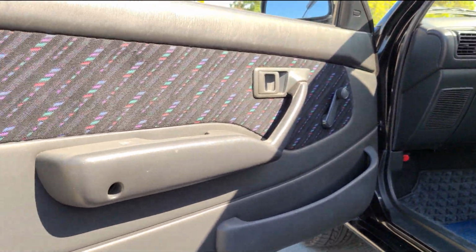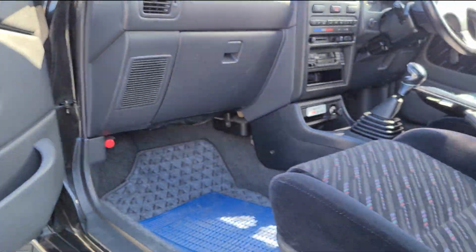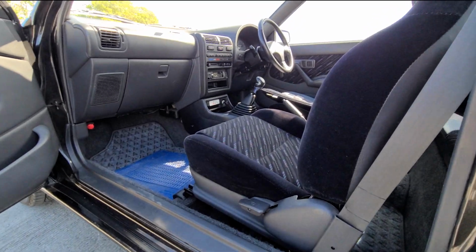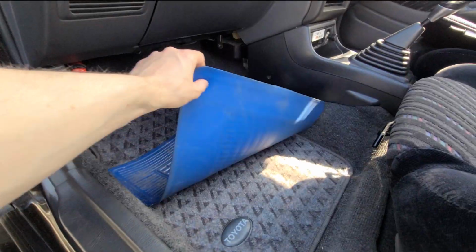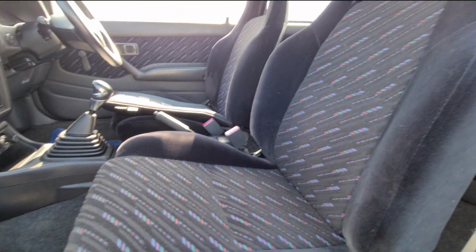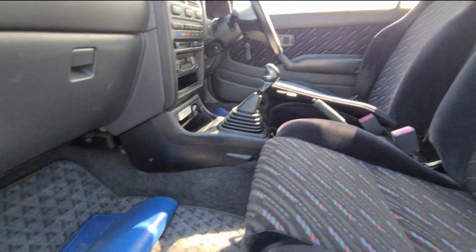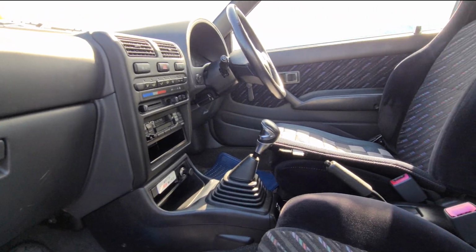So I'll show you first the door cards. Switch to a wide angle. Underneath these protective mats, you'll see the original floor mats. And the wear and tear speaks for itself. There really isn't much to speak of. The seats, the upholstery are in fantastic shape. The floor mats don't display any wear, even the driver's side, which I'll show you guys.